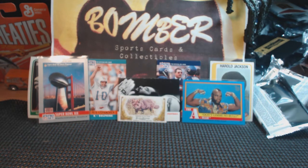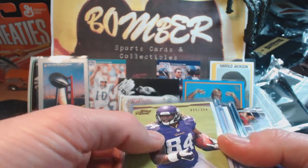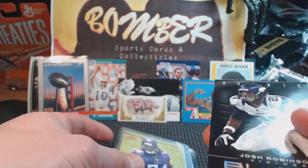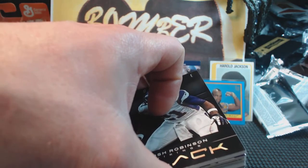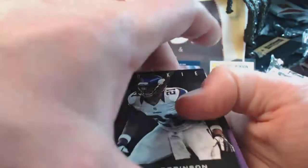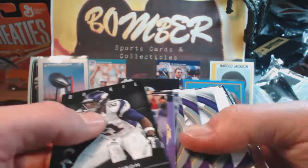All right, we got the Minnesota Vikings. That trade was done. Vikings, Travis trading for the Saints. So the Vikings went to Brad. So Brad, here's the base card for the Vikes.